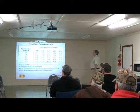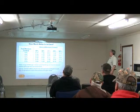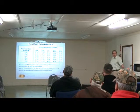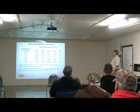How much water is there in corn? This is one thing that usually surprises people if they haven't looked at it before. 26% down to 15% is 8.32 pounds of water that has to come out of that grain in order to take it from 26% down to 15%.